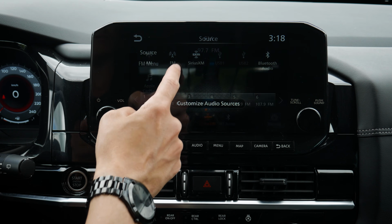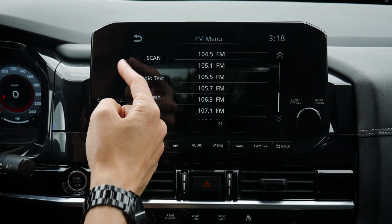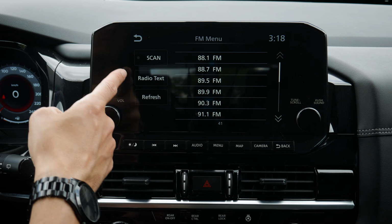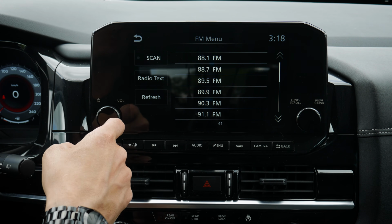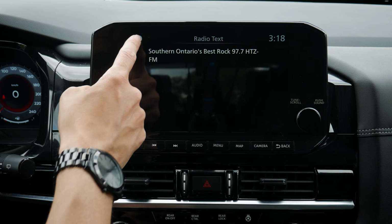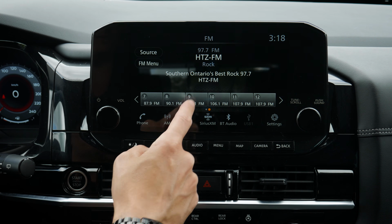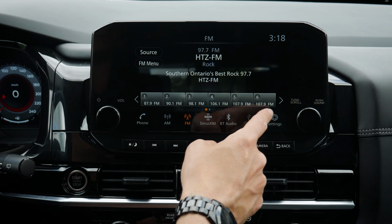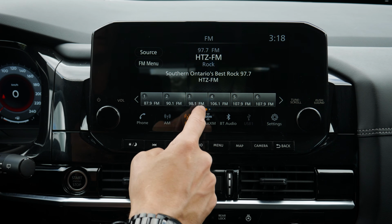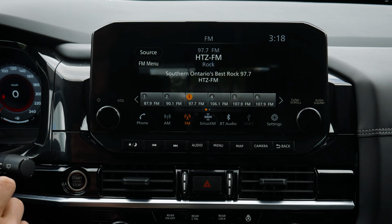Hopping into your FM for a second there. If we look at FM menu, AM's the same way, but you've got all of the available stations. If you're new to an area and you're not sure what you can play, you could just do a refresh when you get to a new area. You can scan this way if you want to, show radio text if it's available, and back. And then you've got all of your presets too. And it is broken up for AM, FM, and SiriusXM. But in order to save, once you're on a station that you want to go to, you're just going to push and hold in order to save it out, which is pretty straightforward.